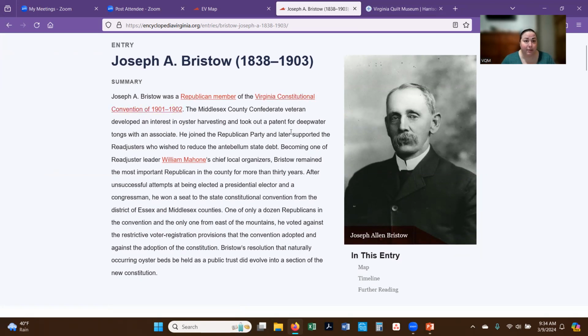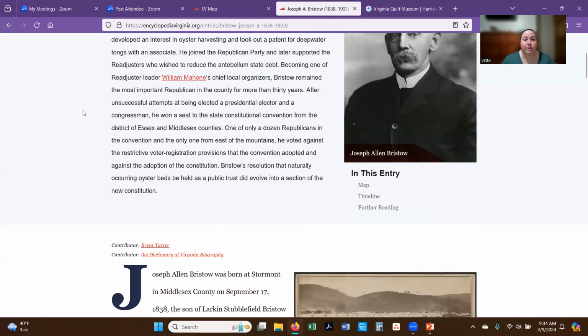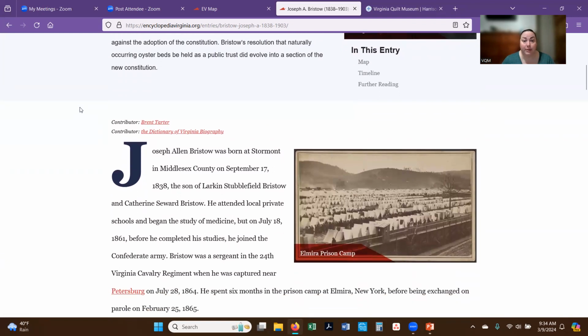He was a Confederate veteran, developed an interest in oyster harvesting, and took out a patent for deep water tongs with an associate. Bristow's resolution that naturally occurring oyster beds be held as a public trust did evolve into a section of the new Constitution. So he was part of the Virginia Constitutional Convention of 1901, 1902, when Virginia was rewriting their constitution.